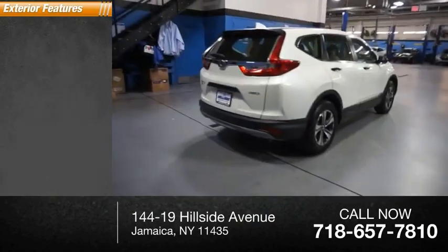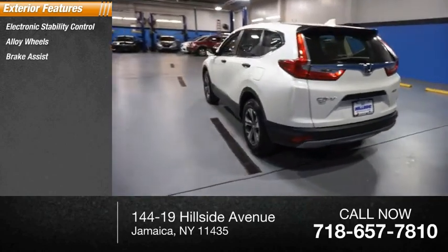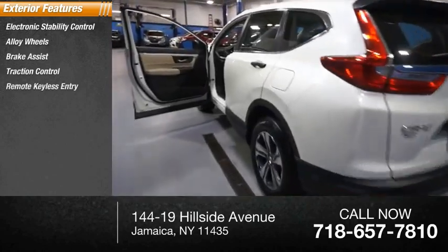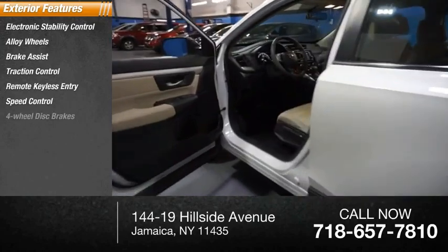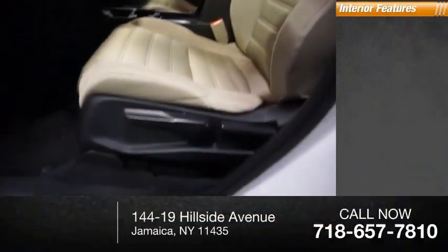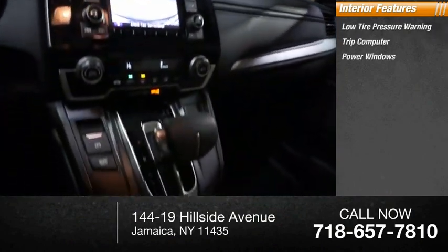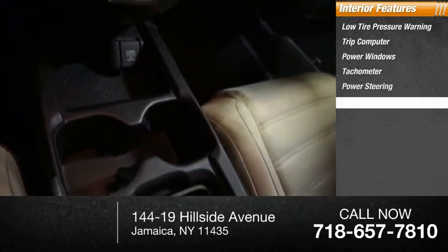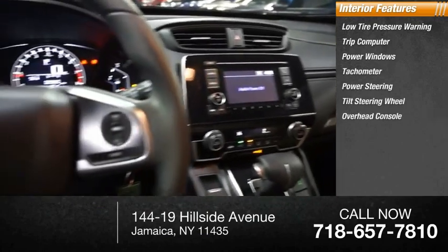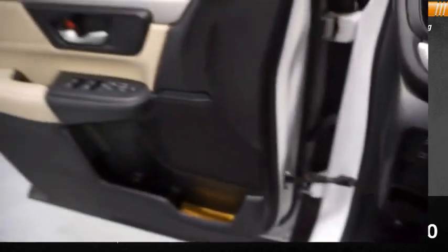Here are some of this vehicle's great options: electronic stability control, alloy wheels, brake assist, traction control, remote keyless entry, speed control, 4-wheel disc brakes, rear window defroster, rear window wiper. Inside you'll find low tire pressure warning, trip computer, power windows, tachometer, power steering, tilt steering wheel, overhead console, panic alarm, passenger vanity mirror, cloth seat trim. Take this vehicle for a spin and see why so many shoppers are now proud owners.